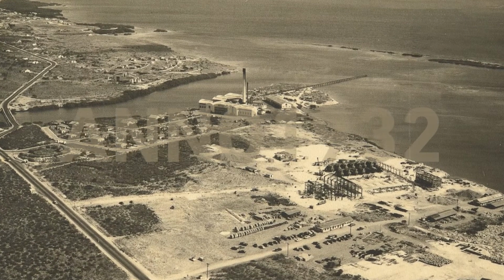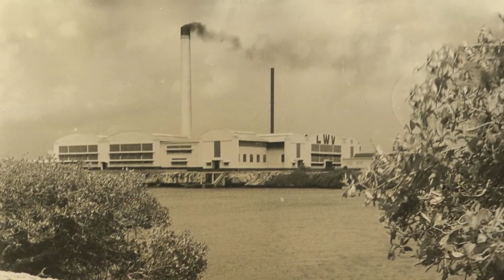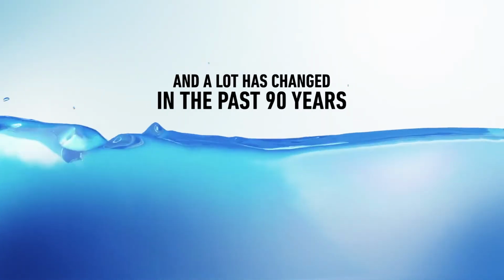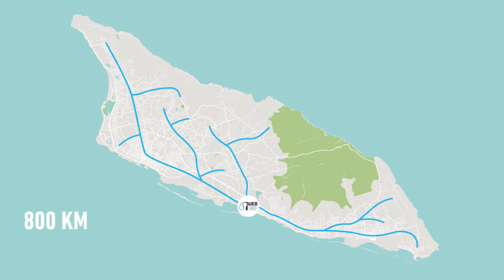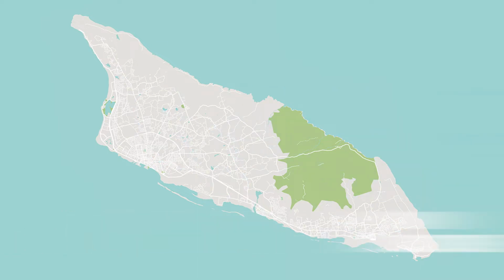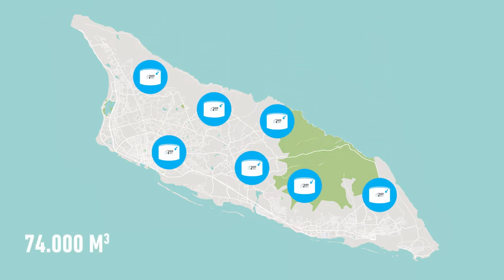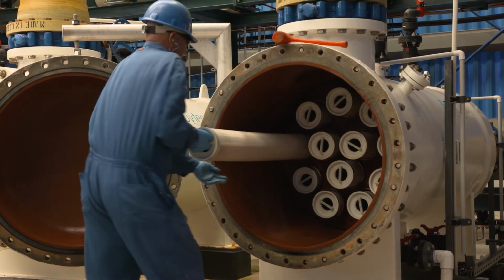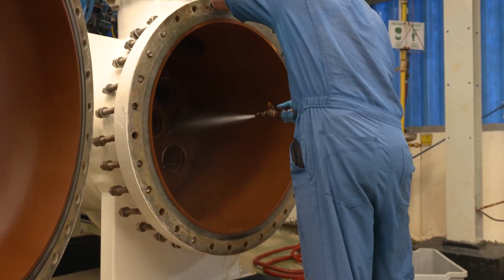Web Aruba has been responsible for the production and distribution of drinking water since 1932. And a lot has changed in the past 90 years. A daily production of 36,000 cubic meters, an extensive pipeline network of around 800 kilometers with approximately 50,000 connections. We have 7 water tanks with a joint capacity of approximately 74,000 cubic meters, and we produce drinking water with the most efficient and environmentally friendly SWRO plants, limiting carbon footprint as much as possible.